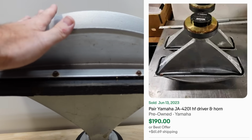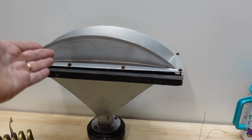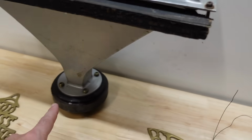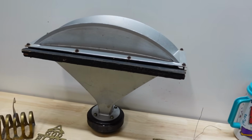A set of these sold for 190. So you gotta think 190, 80 bucks plus shipping, something in 80 bucks plus shipping on that, which will be pretty good. And I think you can just test this because there's leads in the bottom. You just put some power to it, and I'm hoping it makes some sort of noise.